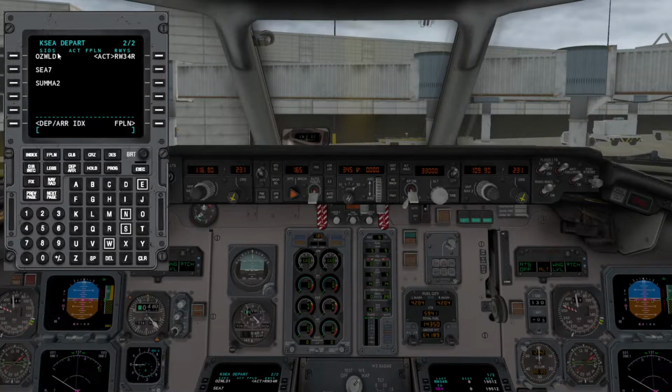In the case with VATSIM today, we don't have any controllers. So we're pretty much the keeper of how we're going to get out of here. So we're just going to fly, selecting runway 34 right. Click flight plan below, brings you right back where you started.